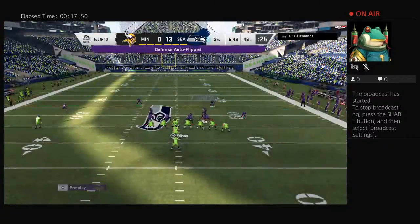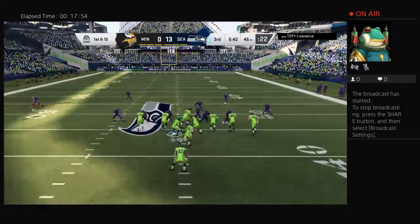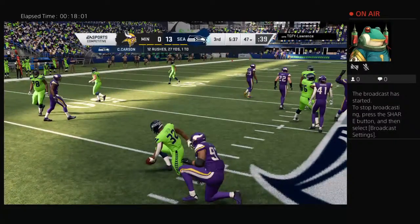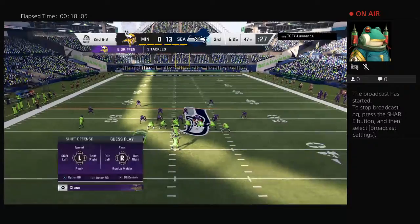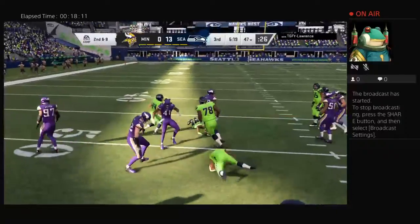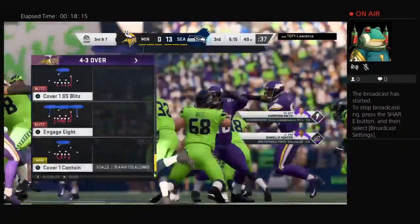A big hitter to start the drive has him up near midfield here for 1st and 10. They run the counter. Carson. 2 yards on the carry there. It'll be 2nd down. They run again with Carson. And very little running room there. He did get a couple up to the 49.